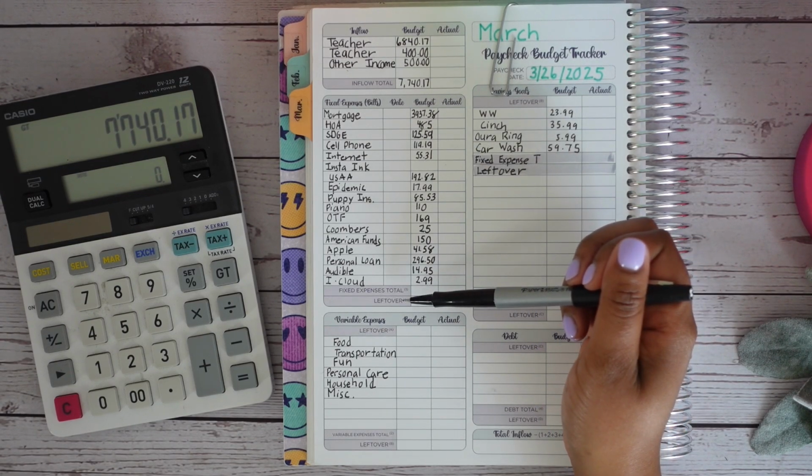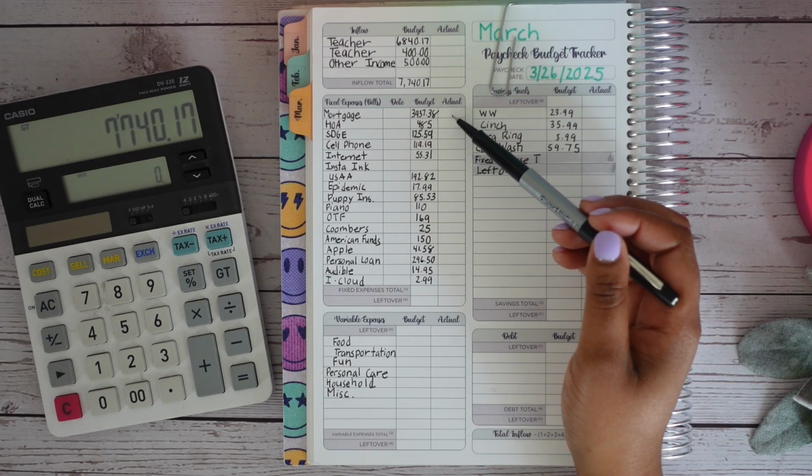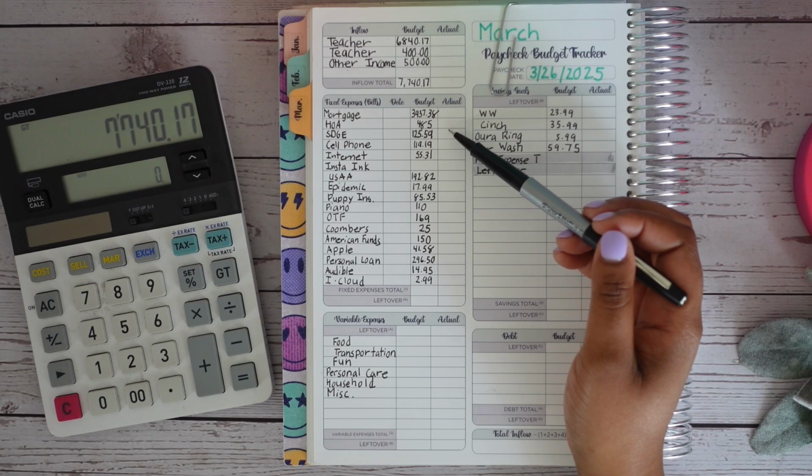Now that I have my inflow total, which is my income total, I'm going to need to budget out my fixed expenses. Fixed expenses are expenses that tend to stay about the same every month, and they typically will have a due date. I have the following fixed expenses. My mortgage is $3,937.38. My HOA is $485 a month.